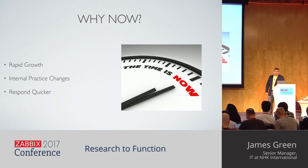We also have a lot of new internal practice changes. Customers are demanding more. Years ago, the IT system really didn't matter towards the business operations, and now the IT system is crucial to production running and the entire business continuing to operate.